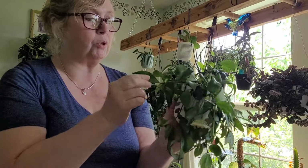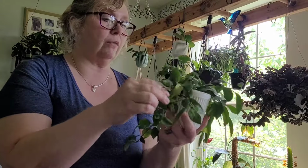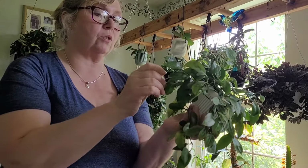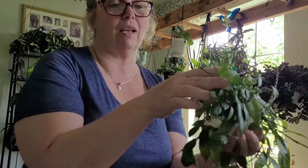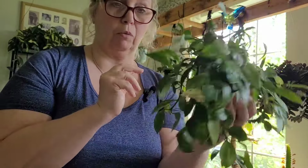I don't know. I was reading up. I thought maybe it was like a calcium deficiency. I've tried with some extra fertilizer and stuff. I don't know. Oh, and I have a second peduncle. So this is the first year that this has bloomed, so that's a good thing.